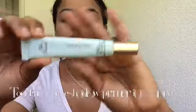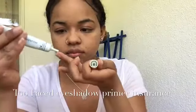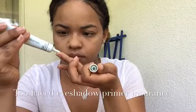While my powder sets, I also like to prime my eyelids with my Too Faced Eyeshadow Insurance Primer. I just lightly cover my eyelids with it so it sets right before I apply the eyeshadow.